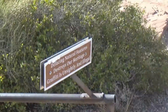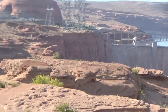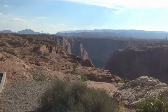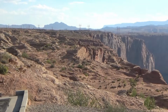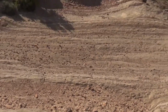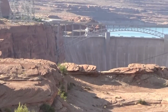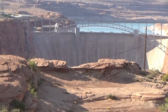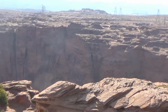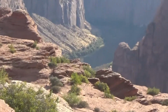This is called the Glen Canyon Dam Overlook. There's the dam, and you also get a good view of the canyon below the dam. This must be the sudden drop-off they're talking about right here. It's got a good view of the dam, but if I go out further, I can get a much better view of it. But you also get a really good view from this point of the river below the dam. And you can see the river right there.